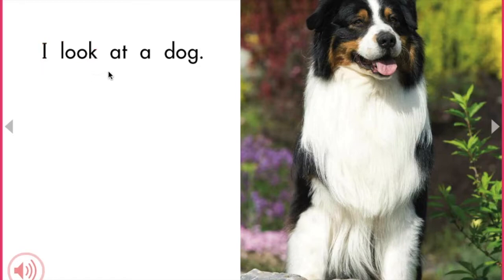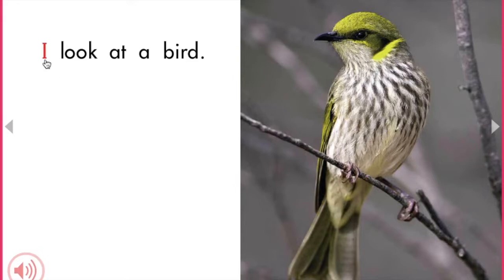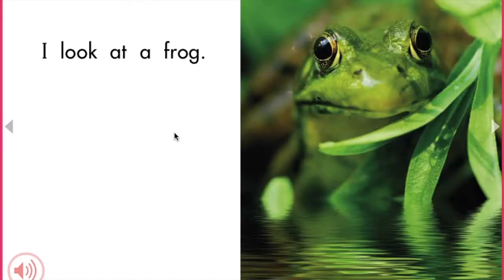I look at a. This is a new word. Let me sound out. D-O-G. Let me look at the picture as a clue. It's a dog. D-dog. Well done. I look at a bird. Bird. That's right. Well done. I look at a frog. Frog.